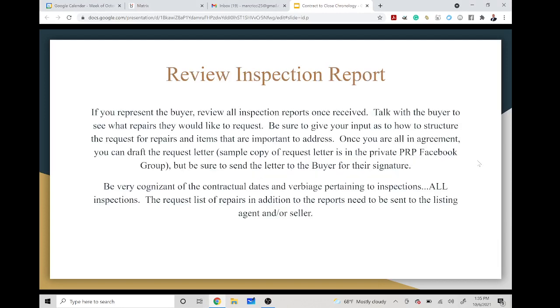So if you represent the buyer, review all inspection reports once received. Talk with the buyer to see what repairs they would like to request. Be sure to give your input as to how to structure the request for repairs and items that are important to address, okay?